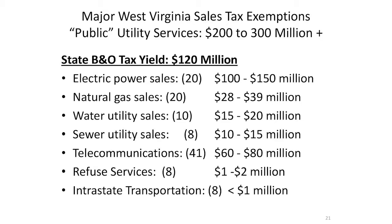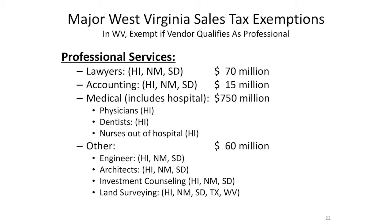I take it back. So anyway, the professional services, you'll notice I have a few categories here. Lawyers, accountants, those would be certified public accountants. Medical, which can be fairly large, and then a bunch of other categories. And for the most part, the only states that tax professionals, other than West Virginia, who taxes some professionals who think they're professional, but we say they're not, are Hawaii, New Mexico, and South Dakota. All three have vendor type taxes. You notice under land survey, West Virginia is listed there along with Texas as taxing land surveyors. However, if the survey is done by a professional, like a professional engineer, then it's exempt. If it's not done by a professional, it is taxable. And so that's a little bit of a thing on the professional services side.